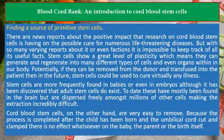Stem cells are more frequently found in babies or even in embryos, although it has been discovered that adult stem cells do exist. To date, these have mostly been found in the brain but are dispersed freely amongst millions of other cells, making the extraction incredibly difficult. Cord blood stem cells, on the other hand, are very easy to remove. Because the process is completed after the child has been born and the umbilical cord cut and clamped, there is no effect whatsoever on the baby, the parent, or the birth itself.